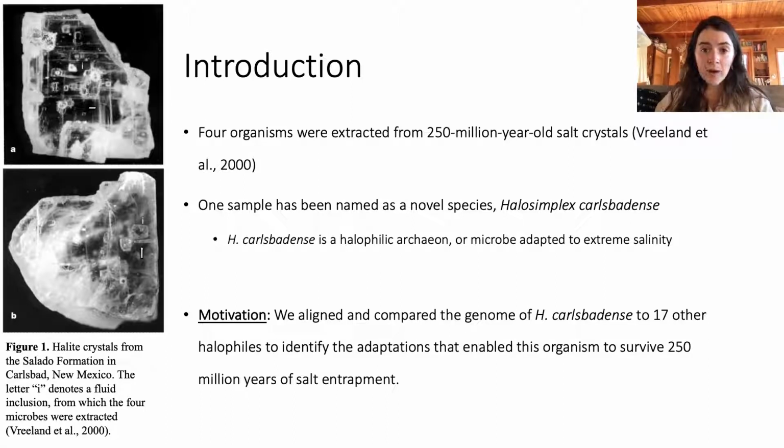As seen in Figure 1, these halite crystals are pictured, and also the fluid inclusions are marked with the letter I. Using extensive methods to prevent sample contamination, Vreeland et al. swabbed petri dishes with these brines and found that 4 microorganisms which were living within the brines were able to grow and form colonies. Because the microbes lived in brines enclosed in salt crystals for these 250 million years, they are quite possibly the longest living organisms studied to date.